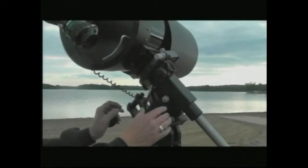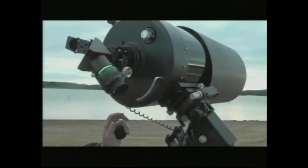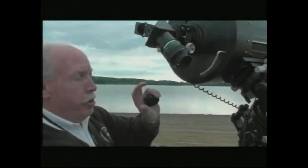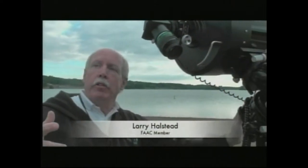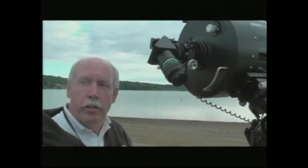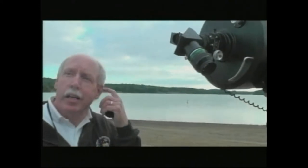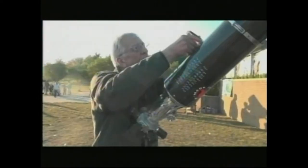So I point this at the North Star, and there's a motor driving here. And what this does is turn the whole telescope once every 24 hours. So it keeps up with the rotation of the Earth. If I didn't do that, I'd lose the target in about 30 seconds. Any target I'd have, I'd lose in about 30 seconds. So it's nice. It keeps up with the rotation of the Earth.